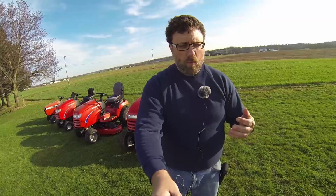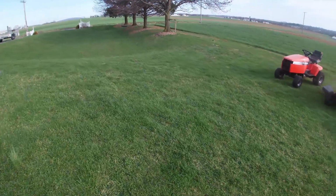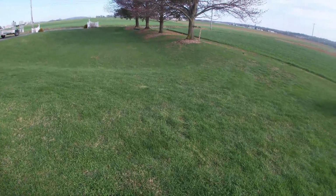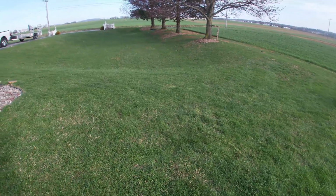We went over what the sizes are, what are the differences. So which one should you buy? Well, it all depends what you're doing. Our yard that we have here, I have mowed with everything from a smaller lawn tractor to, of course, our Simplicity Legacy XL.